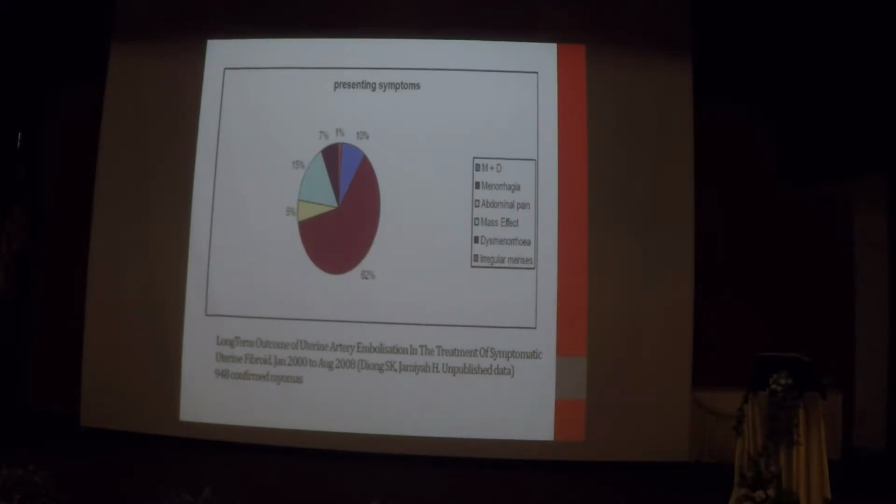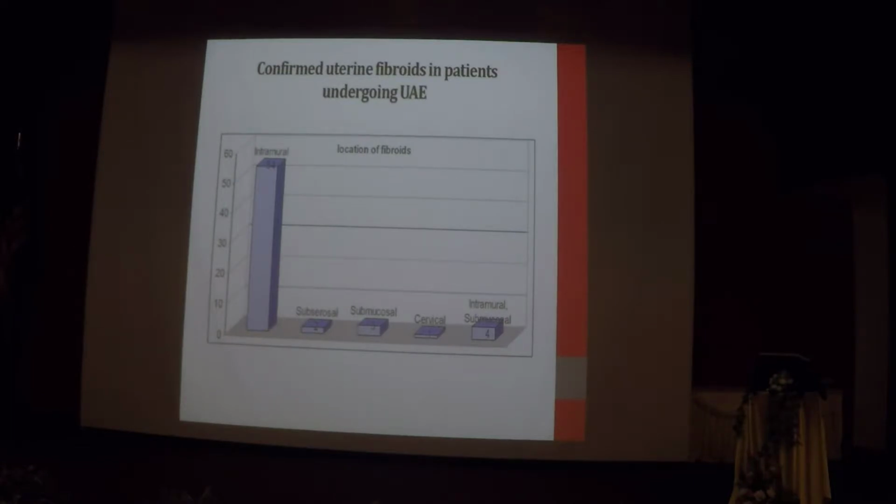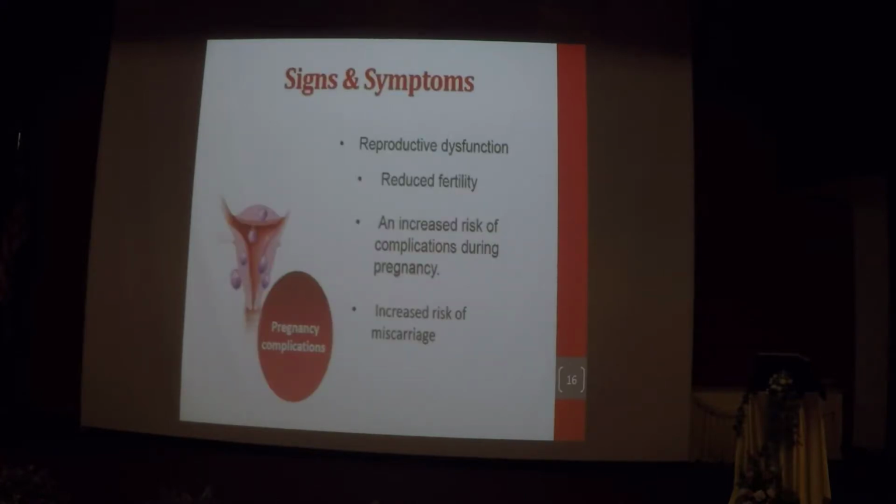And if you look at the location of the myoma, the majority are intramural compared to the rest. So that's the commonest site of the myoma. They can also present with reproductive symptoms or pregnancy complications. In reproductive dysfunction, if the myoma sits near the isthmus or near the cornua, they can have reduced fertility, or they can have increased complications in pregnancy if it is elsewhere. And of course, there's an increased risk of miscarriage.